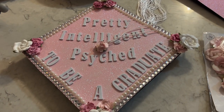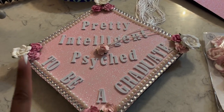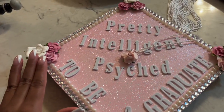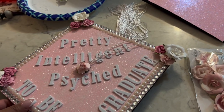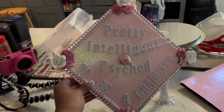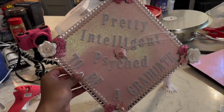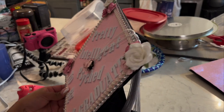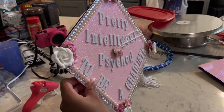My finished cap. It says pretty intelligent, psyched to be a graduate, and I have the flowers on each corner. Very nice. This is what it looks like held up. That's the front of the cap. That's the bottom. And then this is my tassel. My tassel's white.